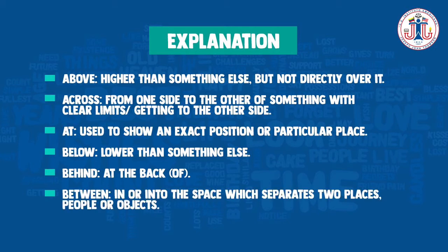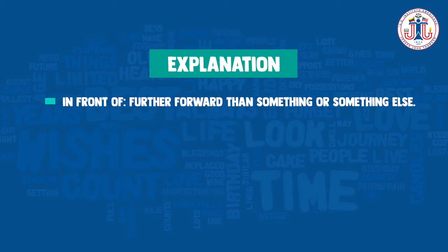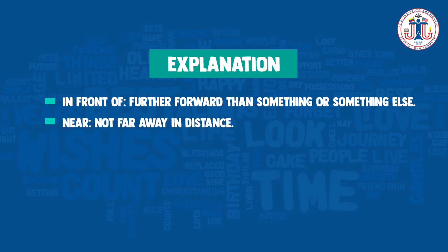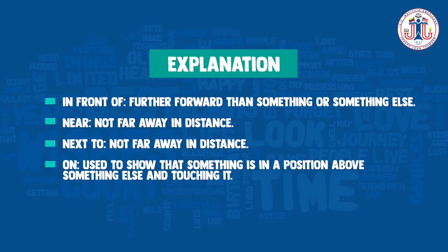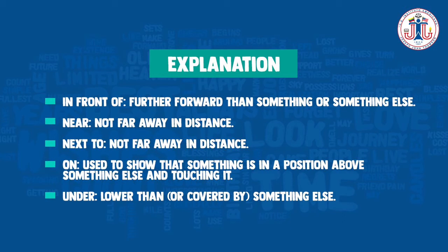Between, in or into the space which separates two places, people or objects. In, inside. In front of, further forward than something or someone else. Near, not far away in distance. Next to, not far away in distance. On, used to show that something is in a position above something else and touching it. Under, lower than or covered by something else.